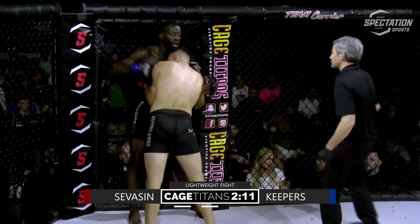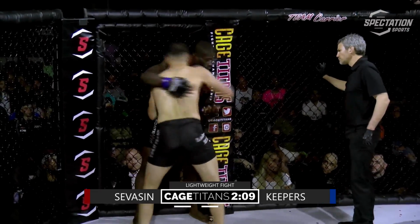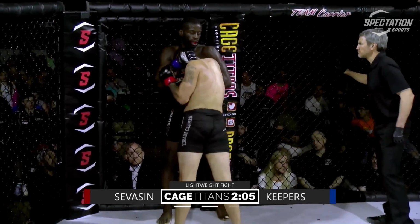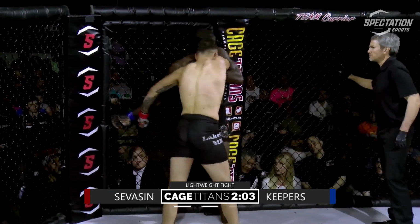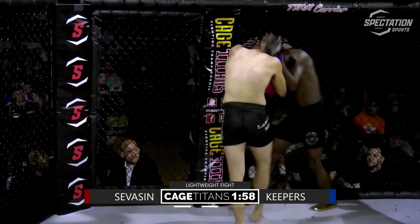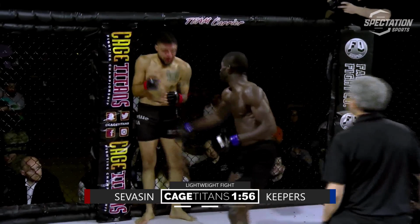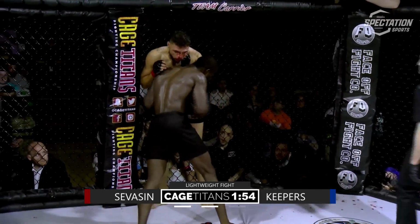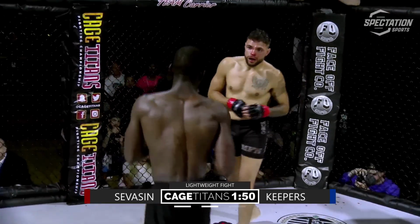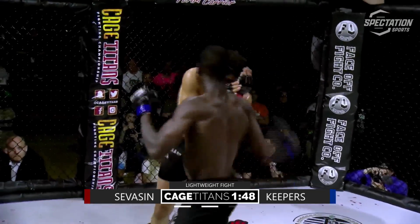That left knee is real. That right knee, pardon me, is really doing work for Miguel here in this round. And those elbows over the top, like Johnny said, he starts landing those elbows. It's really doing good damage to Keepers. Great pressure from Miguel this round. Yep. Whoa, nice slip there. Both men are wearing it. Who wants it more? That's what it's going to come down to, I think.